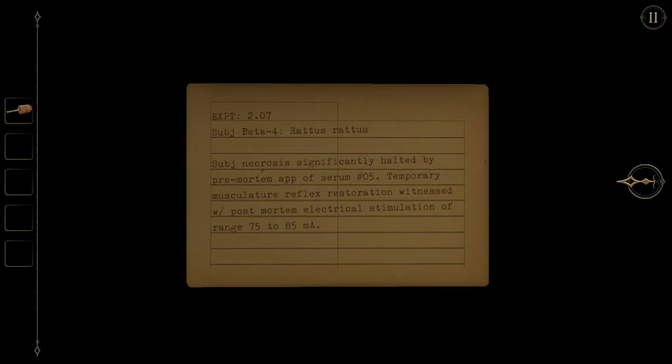Subject beta 4 watus, necrosis significantly halted by pre-mortem application of 0 hashtag 05. Temporary musculoskeletal restoration witnessed as with post-mortem electrical stimulation of range 75 to 85 mA.